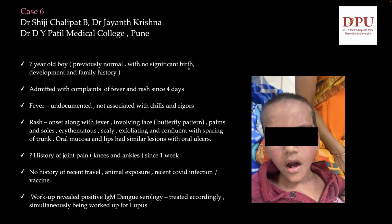There was no history of any recent travel, animal exposure, COVID infection or vaccination. Workup was positive for IgM dengue serology. And was the child being treated for the same? Okay. And the skin lesions on the face? Yes, so this is the facial rash which I'm trying to depict, which involved typically the forehead and the buccal mucosa, sparing the nasolabial folds, along with the oral mucosa being involved, which is scaly and erythematous. And also involves the upper chest, I guess. Yes. Okay.